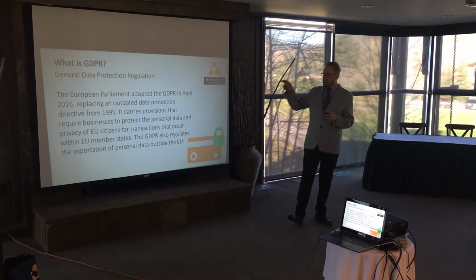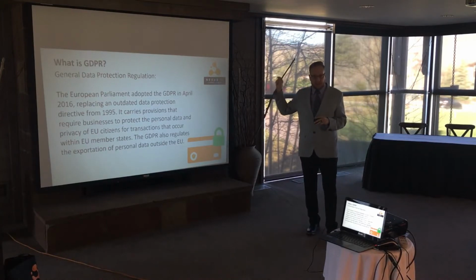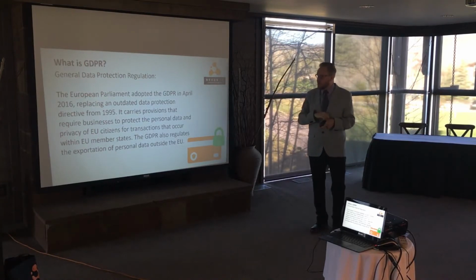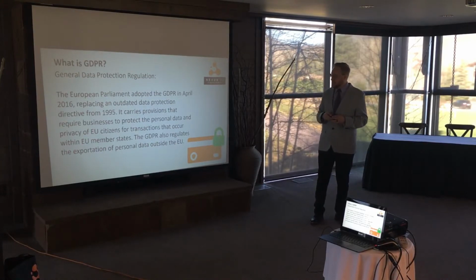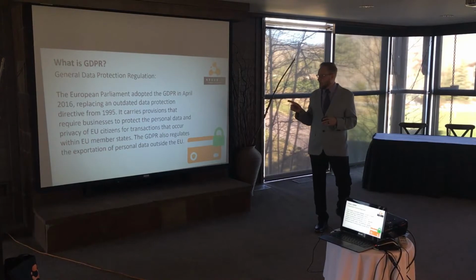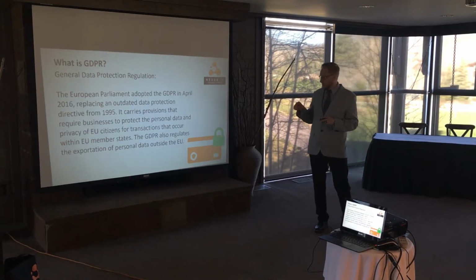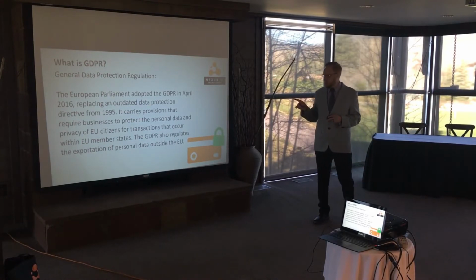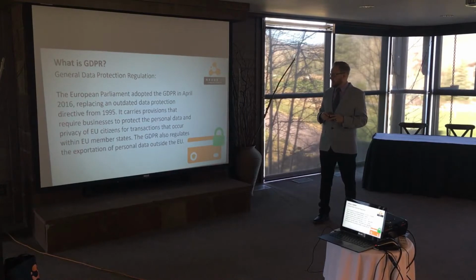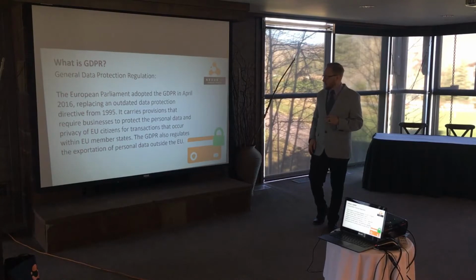GDPR, I'll read this just to make it easy, but the European Parliament adopted the GDPR, which is General Data Protection Regulation. They adopted it in April of 2016, replacing an outdated data protection directive from 1995. It carries provisions that require businesses to protect the personal data and privacy of European Union citizens for transactions that occur within European Union member states. The GDPR also regulates the exportation of personal data outside of the European Union.